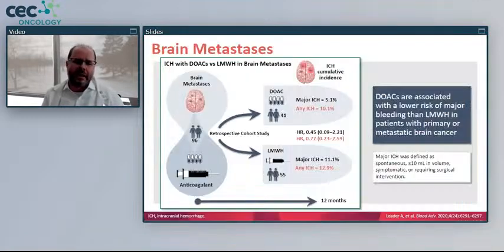And that was shown again in this study that was a collaboration between folks in Israel and the Netherlands. And they followed patients. This is only brain mets, though, but followed patients over time. And you can see that there is no increased risk of intracranial hemorrhage in patients receiving a DOAC compared to a low molecular weight heparin. In fact, it seemed to be the opposite. Now, again, observational studies, lots of reasons why clinicians may have picked the low molecular weight heparin or DOAC. It's not randomized, hypothesis generating, but still reassuring.